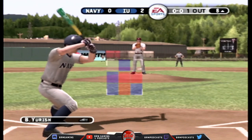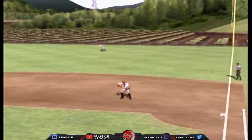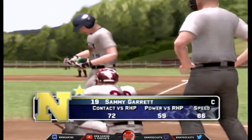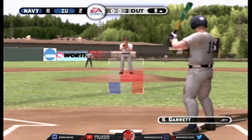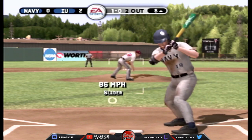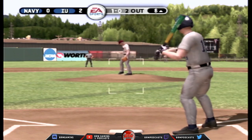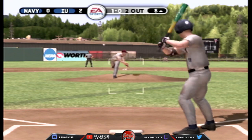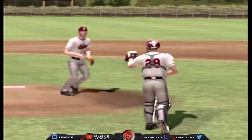One away. On the ground to first. He's out. And now the number 4 batter, the catcher, number 19, hitting .379 with 1 long ball and 8 runs batted in. Too much drop on that breaking ball, it's down low. And the out. After 7.5.